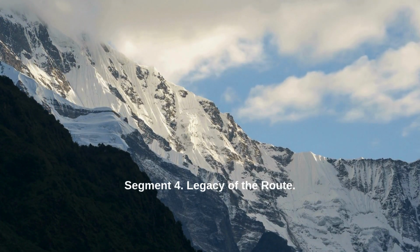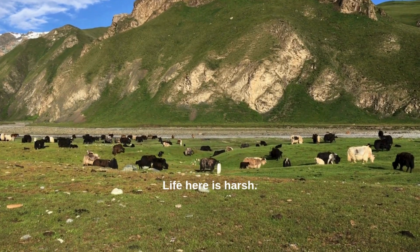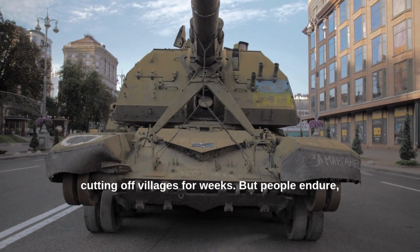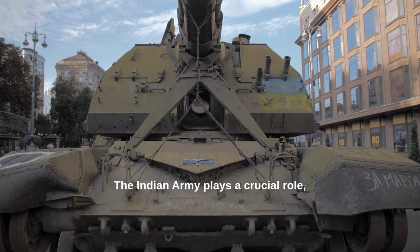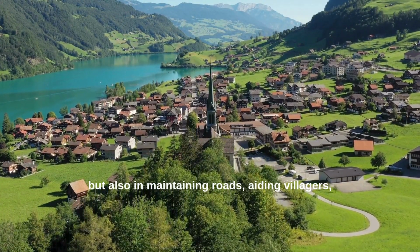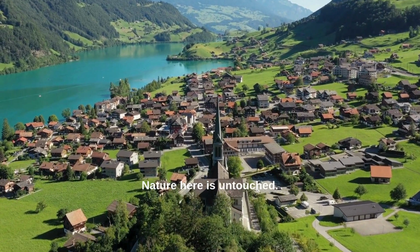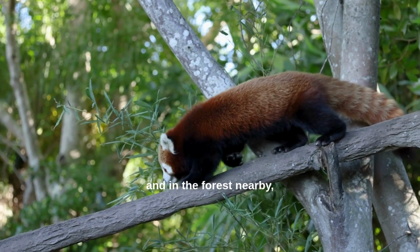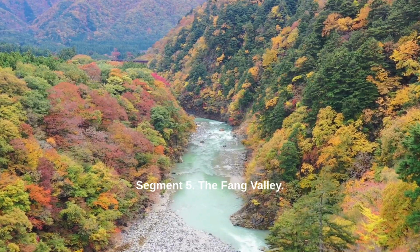Legacy of the route. People, army, and nature. Life here is harsh. Winters bring heavy snow, cutting off villages for weeks. But people endure, resilient and deeply connected to the land. The Indian Army plays a crucial role, not just in defense, but also in maintaining roads, aiding villagers, and facilitating travel in this sensitive region. Nature here is untouched. Rhododendron blooms paint the slopes in summer, and in the forest nearby, red pandas and blood pheasants find refuge.